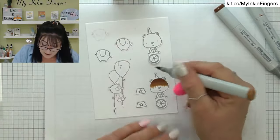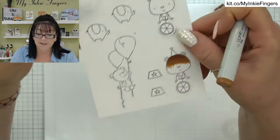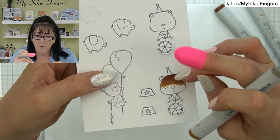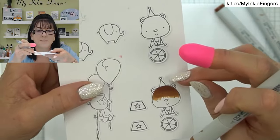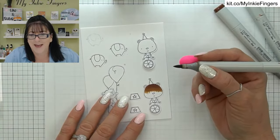So I'm creating my shade at the top of his head. So funny, I have to tell you guys, I was with Kimberly when I pulled out this stamp set and I was like, why does he have a picture? And then I was like, oh, wait, I thought it was a picture hanger, like he was supposed to hang on the wall, on the top of his head.